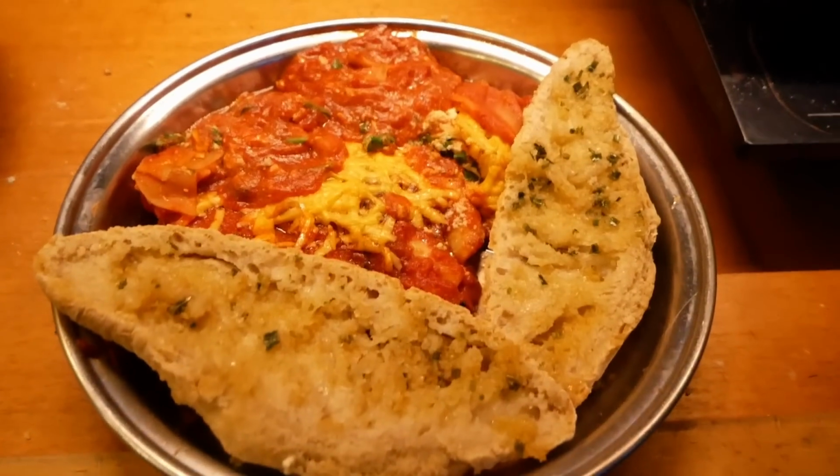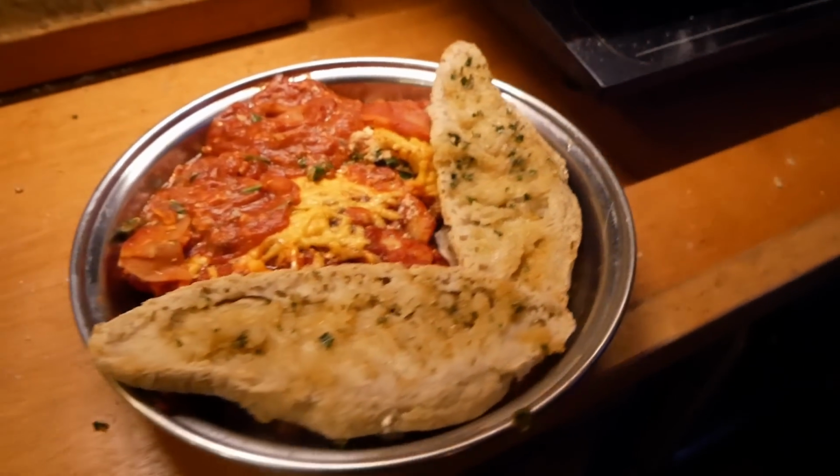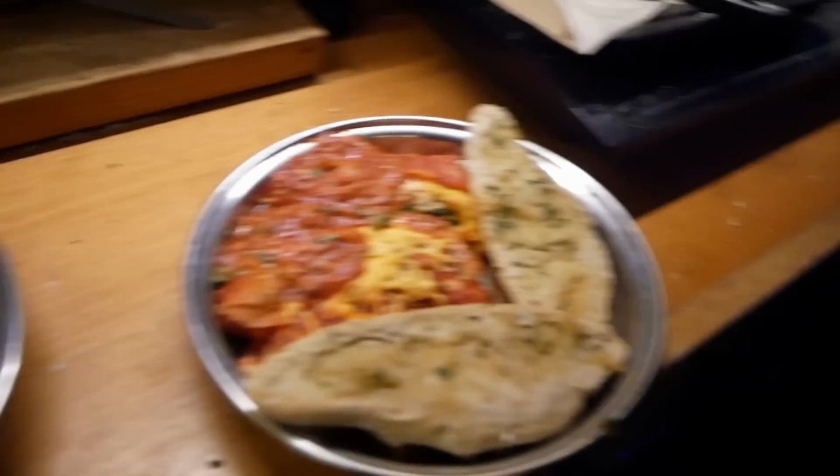Here is dinner. Cannelloni with homemade garlic bread. So there we are. Gotta yum that down and we'll see you tomorrow.